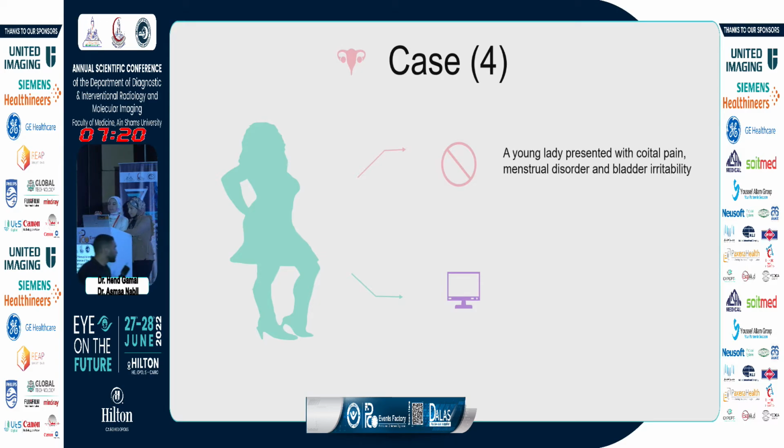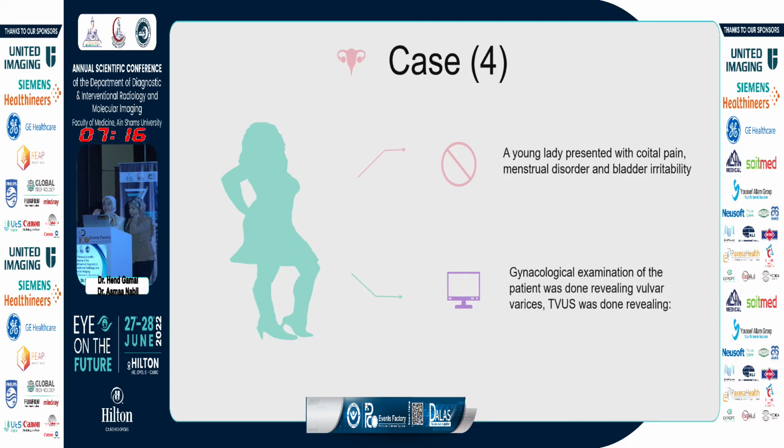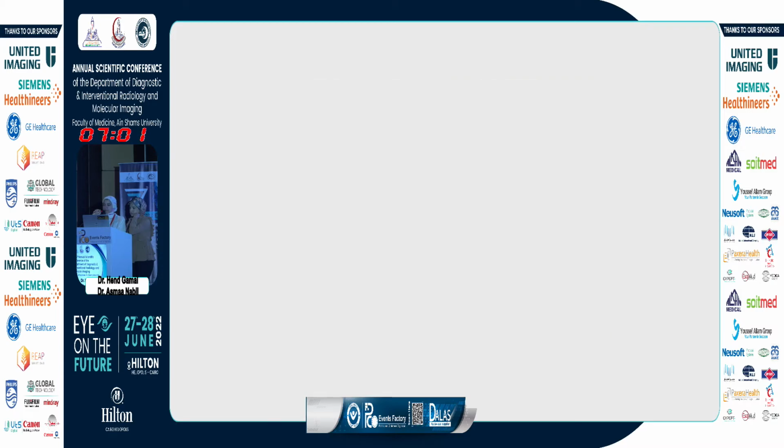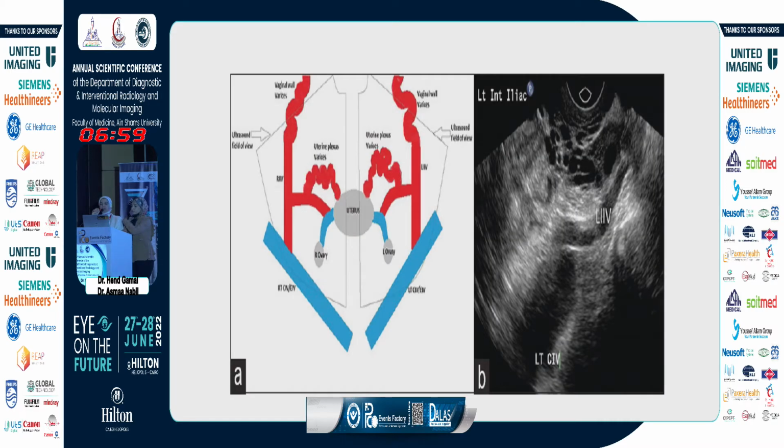So, we have a young lady presented with coital pain, menstrual disorder, and bladder irritability. Gynecological examination of the patient was done, revealing vulvar varices. Transabdominal ultrasound was done, showing multiple refluxes and dilated parametrial veins with augmentation of the venous wave during Valsalva maneuver. So how to diagnose a case of pelvic varices or pelvic congestion syndrome using transvaginal ultrasound?